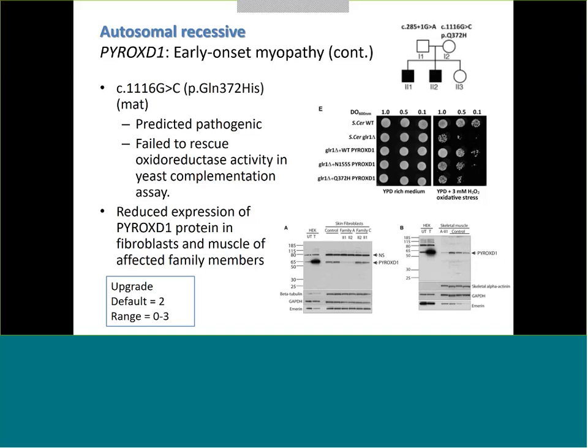So any thoughts about this one? Do you also consider these evidences in the experimental section, like the models and rescues? No. I would count it only once. So I think that's what, as Marina had mentioned, you don't want to double count. So I'm counting this towards the variant.